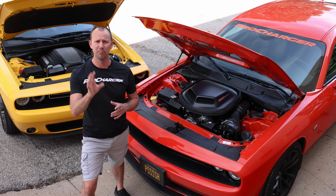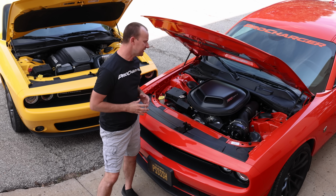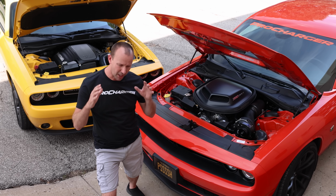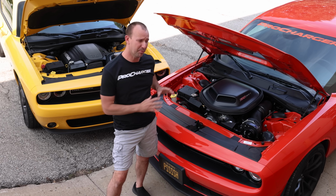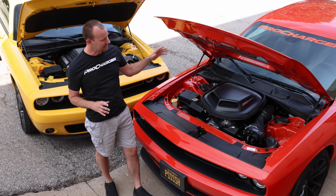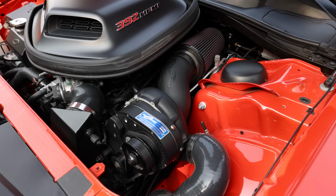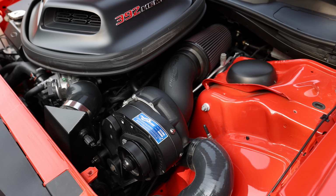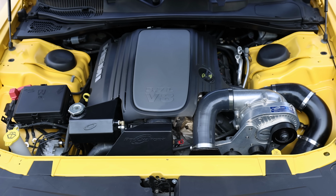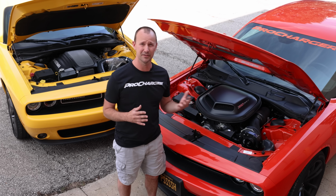Earlier, I used the term bolt on. But what does that actually mean? That means that ProCharger engineers went out of their way to make sure that these supercharger systems were 100% complete and can be bolted onto the car without any other modifications. That means you don't have to do exhaust, you don't have to get into the engine, you don't have to do pistons, camshafts, nothing. You simply take what's in the box, you read the full color instructions, and you start bolting it on. It makes for a great project on the weekend in the garage with your friends or family.